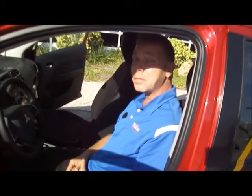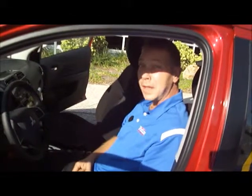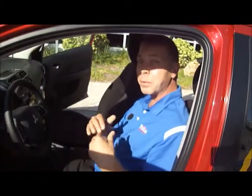Don't forget about Mitsubishi's warranty, 10-year, 100,000-mile powertrain warranty. That all movable parts of the vehicle are covered. You have a 5-year, 60,000-mile bumper-to-bumper warranty. You have 5 years roadside assistance. You don't have to worry about anything.